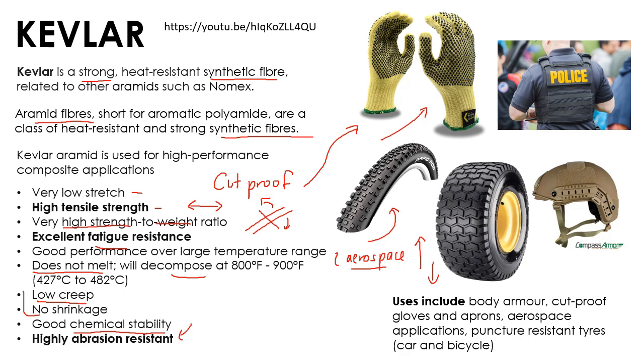And last but not least, it's highly abrasion resistant, which links in with it being cut proof, bulletproof to a certain extent. So it's used in lots of different applications. Some of the uses, again, just to reiterate: body armor, cut proof gloves and aprons, aerospace, like on the video, the guy's a bit of a cheesy video, but he's talking about it being used in a spacesuit, and puncture resistant tires. So in the walls of this tire, obviously rubber on the outside, but then around the inner tube, a coating of Kevlar or a Kevlar structure.